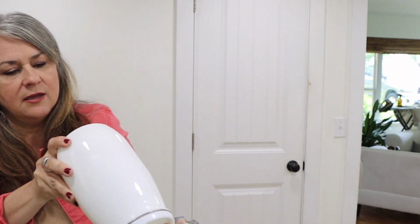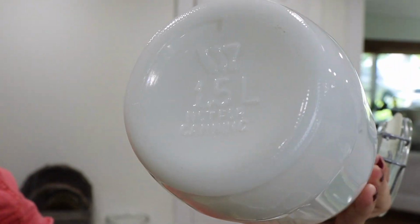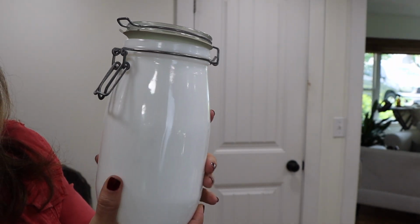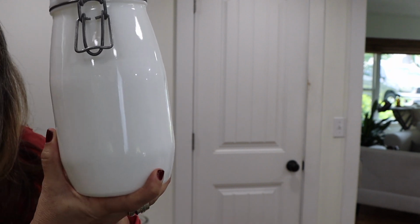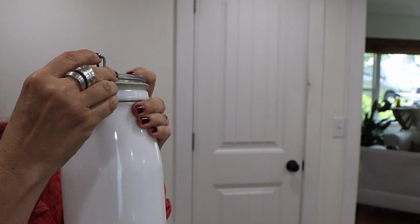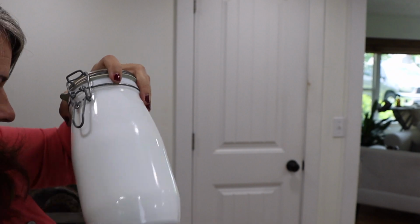Let's see. Not for canning, it says on the bottom. I don't know what you can see there. I don't know if they're real old, but I have a suspicion they may be vintage. But I got some short ones and some tall ones, and I used some in my pantry, and I have a couple of these that I've been putting coffee beans in. They're a nice size for coffee beans over by my coffee station. And then they stay pretty fresh because of that rubber seal.